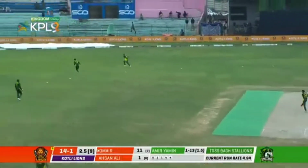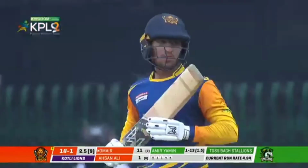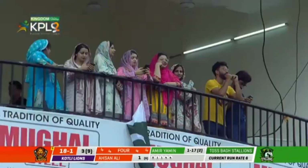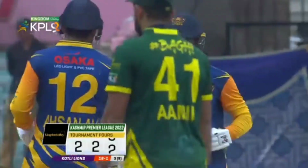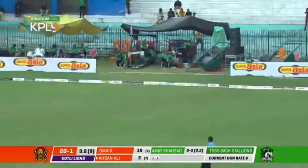Yeah, just nudged it into the gap, although there has been some rain around, but this will carry. New ball just went very quickly to the boundary. Good over. Yeah, that's better. That's much better. 4 more.